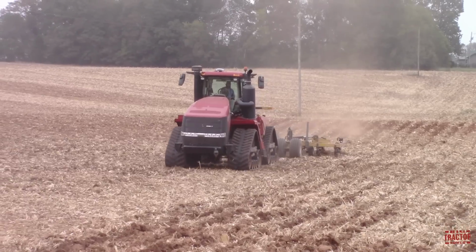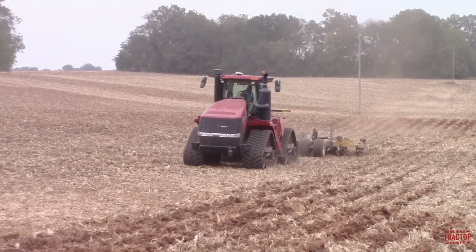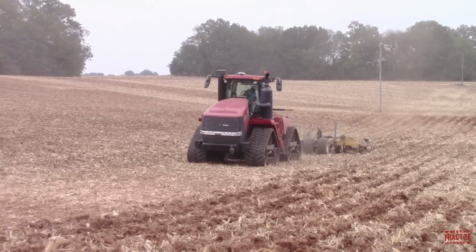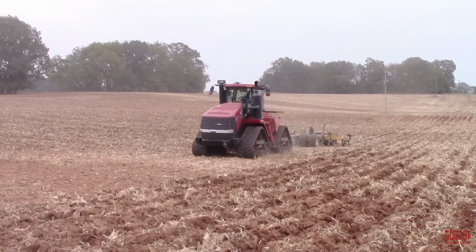The Model 580 AFS Connect tractor can also be ordered as a quad track model. It has similar specifications as the wheeled Steiger. The only changes are that the diesel fuel tank holds 470 gallons. It has an 85-gallon diesel emission fluid tank.